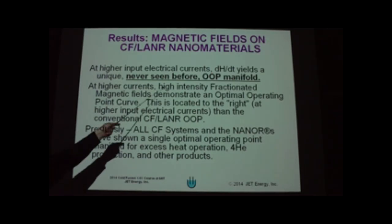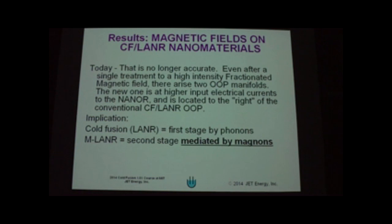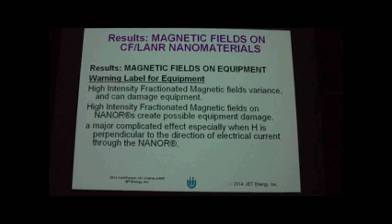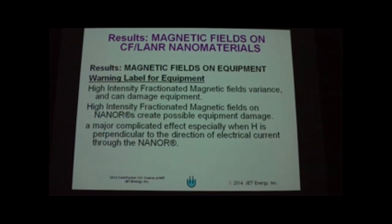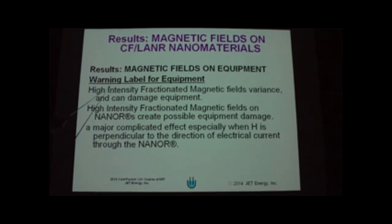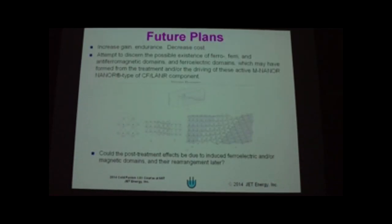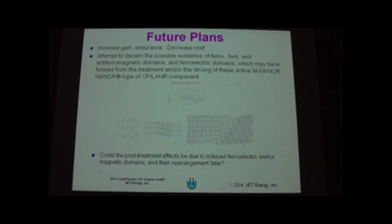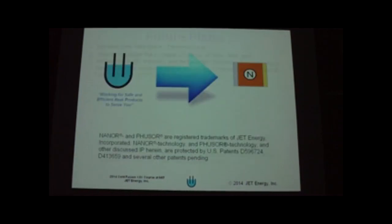And to my astonishment, we got an OP manifold where we've never seen one before. Why do I think it's important? I think there may be 2 things that are allowing this to occur. I'm sure Peter disagrees. But one is clearly phonons and one might be magnons. I have no idea. I'll leave it to the smarter theoreticians. Again, if you do it, watch out for your equipment. Be careful not to destroy it. And I do think that there's a remnant magnetic moment that's induced in the material.